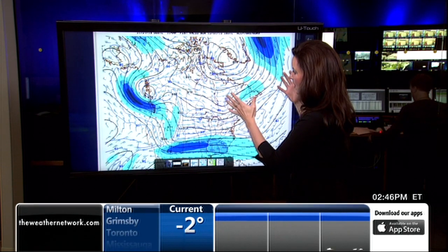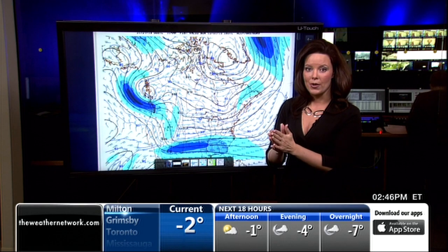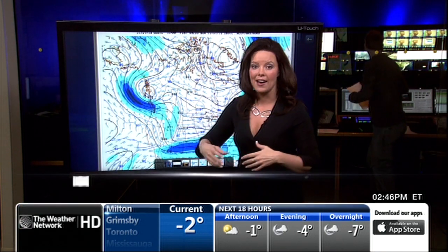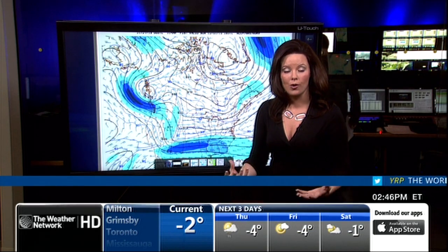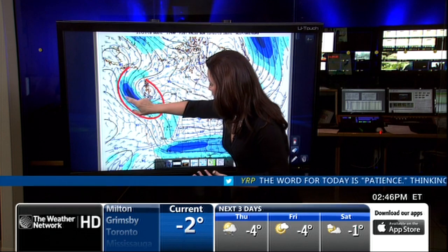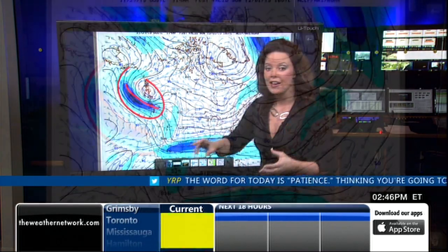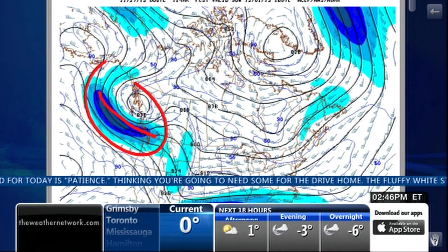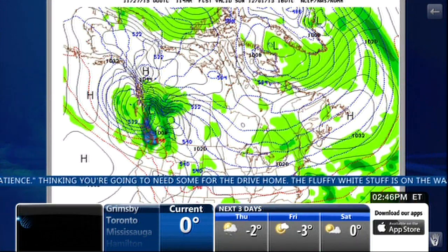So this is a look at the high level of the atmosphere, what we call the jet stream level. And that's one of the first things that we look for: do we have an upper level trough or an upper level support disturbance? We do on the west coast. This is called a jet streak, a very fast channel of moving winds. And we see winds moving very fast at all different levels, but that's the first step that we look for.